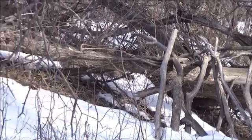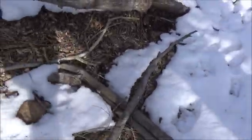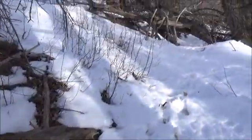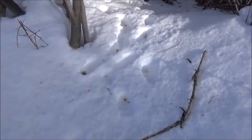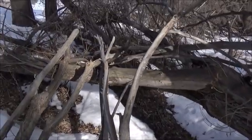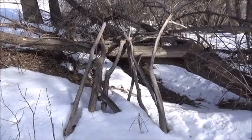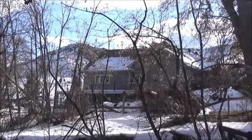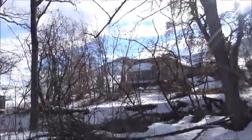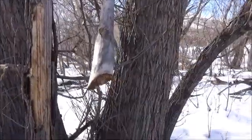So, always down here along the river. They like to hang out and do their thing. Pretty cool to imagine them down here playing, right, hidden under the eye of the people that live at this house. They probably have no idea. Pretty cool stuff.